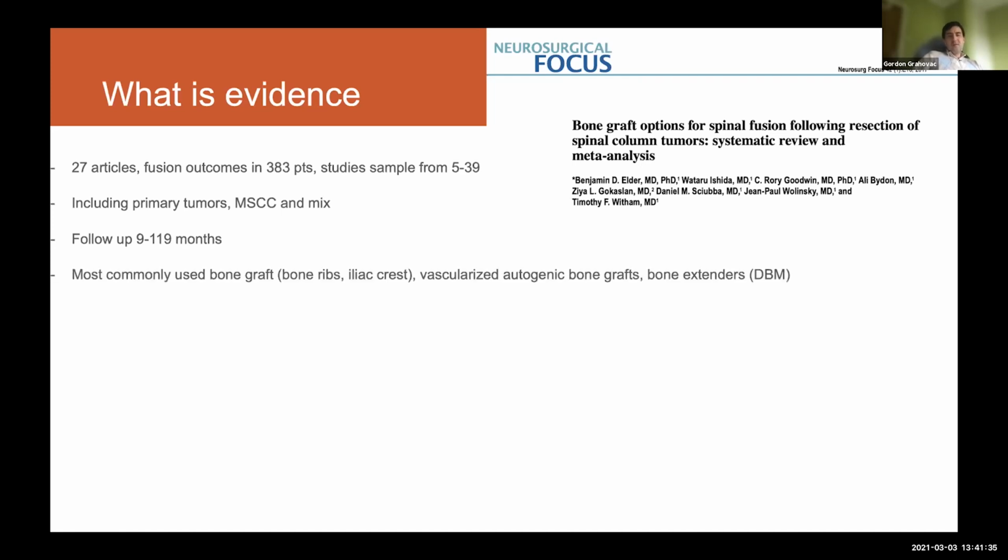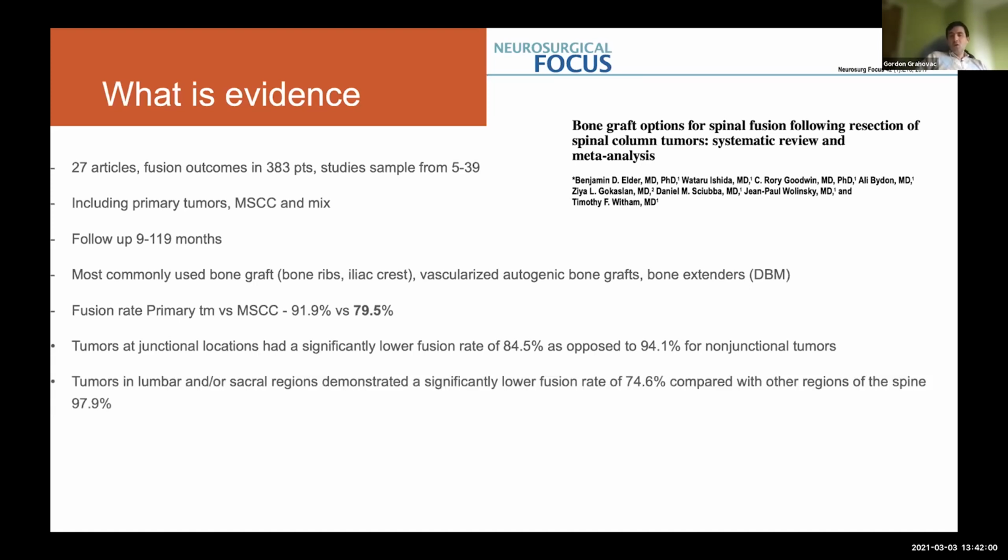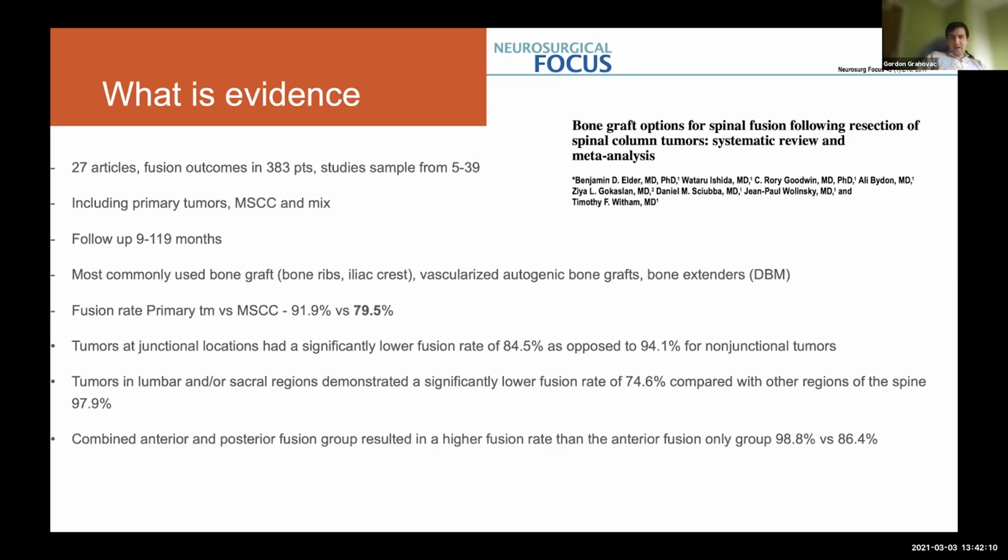Most commonly used in the primary bone tumors were ribs, iliac crest, or vascularized allogenic bone grafts, or bone extenders like DBM. The primary fusion rate between primary tumors and MSCC is significantly different, from almost 92% to 80%. Tumors at junction locations also had a significantly lower fusion rate compared to non-junction tumors. When comparing the lumbar and sacral regions, they have a significantly lower fusion rate compared to the cervical and thoracic spine.